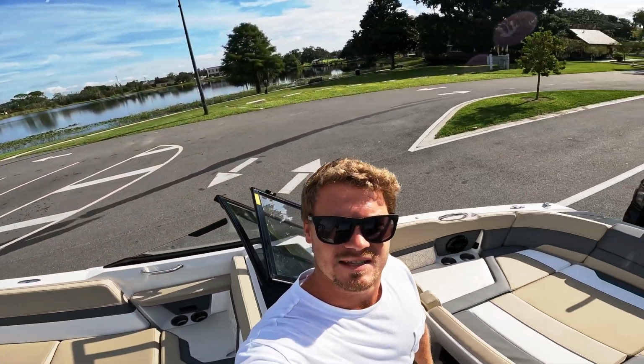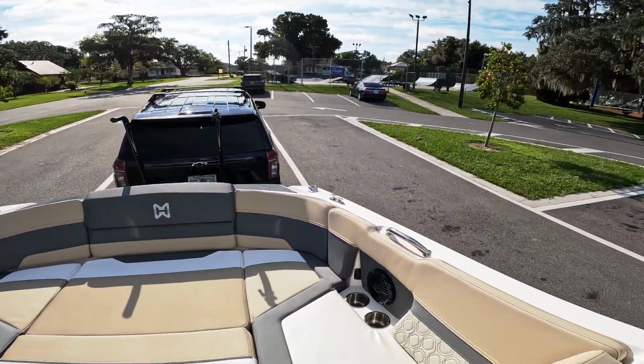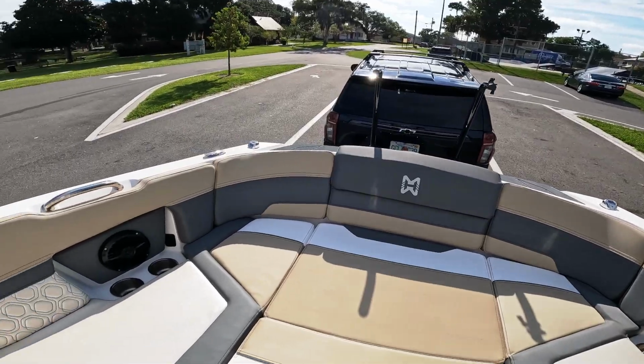All right, everyone, this is my first look at my 2023 H22 on the interior. Shout out to Heyday, you guys absolutely killed this boat. Looks amazing, I'm so stoked that I get to rock this for the entire 2023 season.